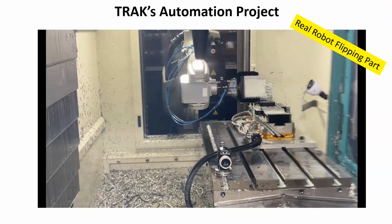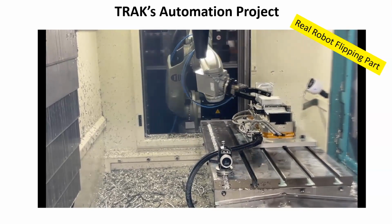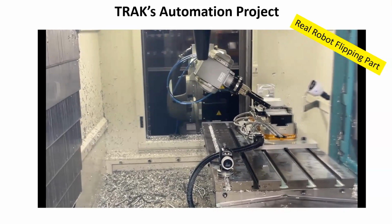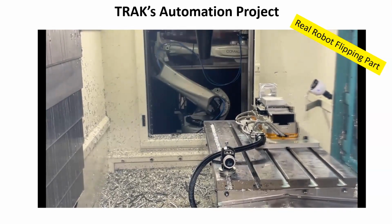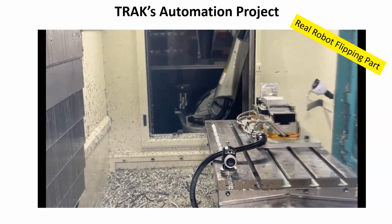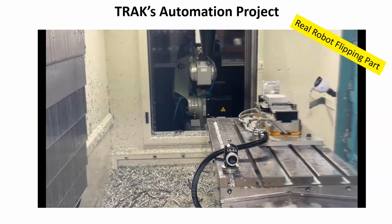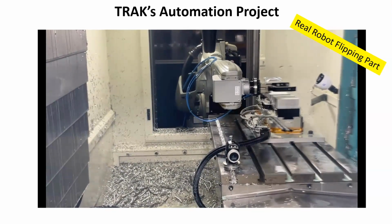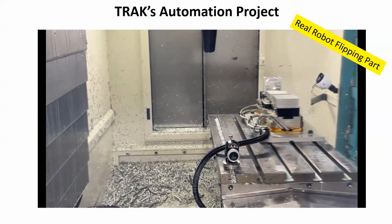Then the first op to the second op while dumping the coolant out of the cavity there. Now the robot will actually blast the device again. Then I'll get a new blank part off the grid plate. Okay, so that's where we are. I was all done.